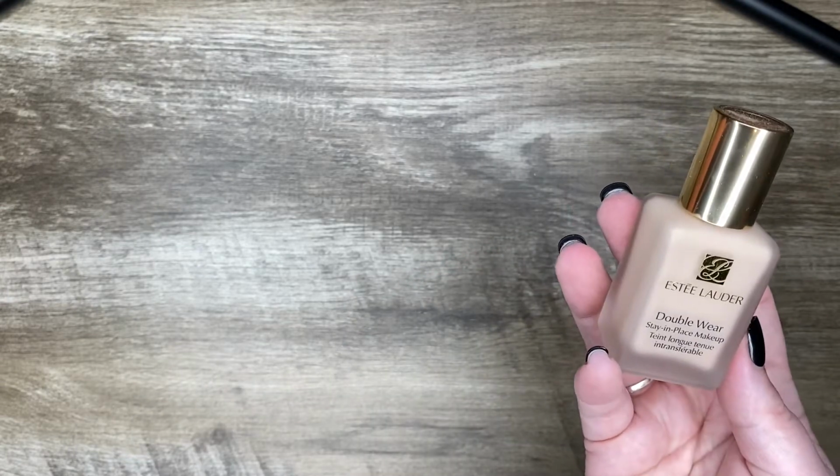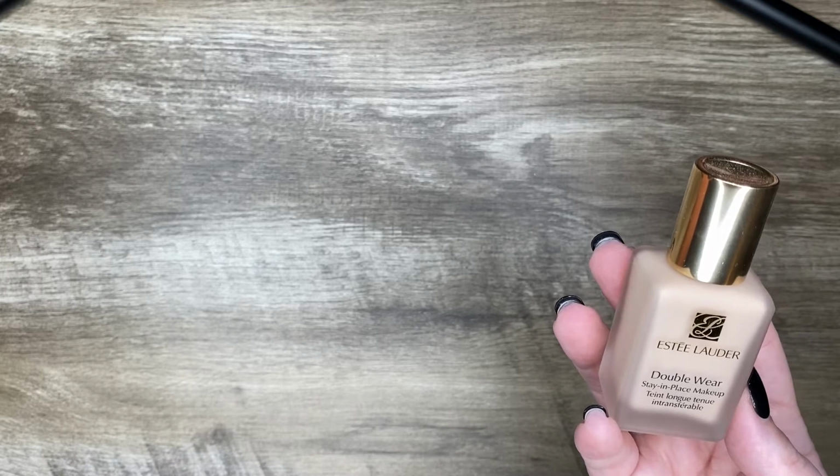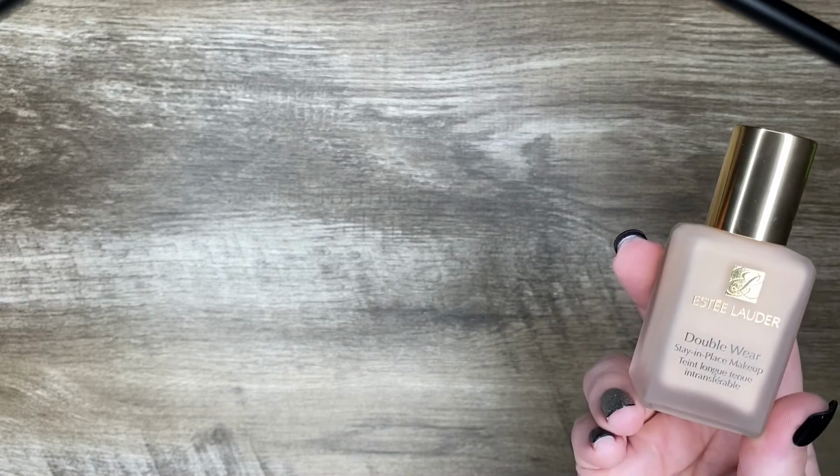And this is the Estee Lauder Double Wear Foundation. This is definitely something I wear more in the summer because I get sweaty and I need something that holds on a little bit longer than a dewy foundation.